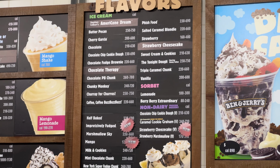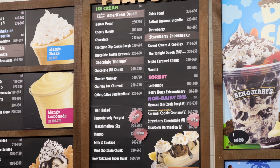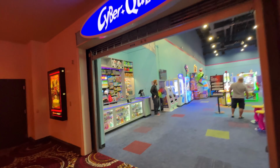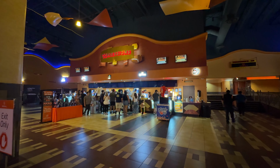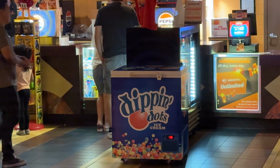Oh, I love Ben & Jerry's. That looks so good. Shakes, sundaes. Man. This Cyber Quest. They have redemption games. Just walking by this concession stand, and I was like, what? Dippin' Dots. What?